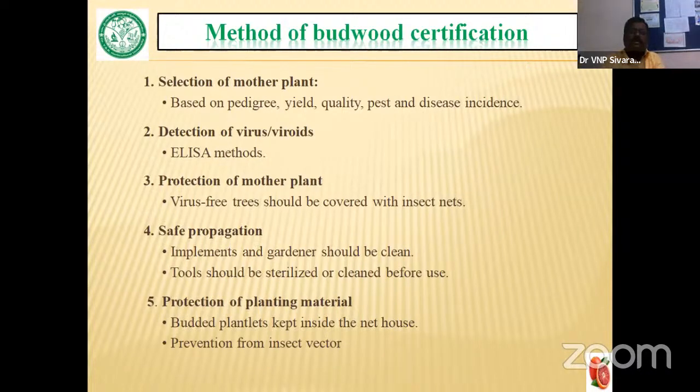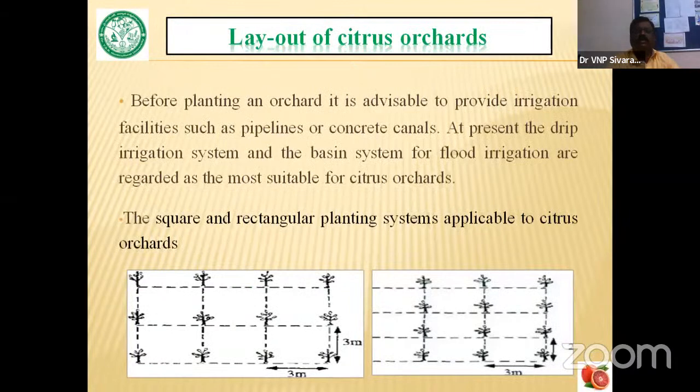Production of mother plant. So we need to identify virus free trees by covering with insect proof nets. Safe propagation. All the implements that are used by the gardeners must be cleaned, disinfected or sanitized before starting the work. Production of the planting material. Budded plants are kept inside the net house, protected from the insect vectors.